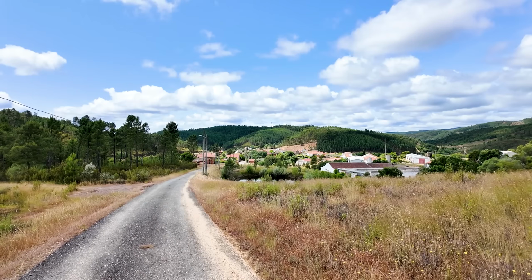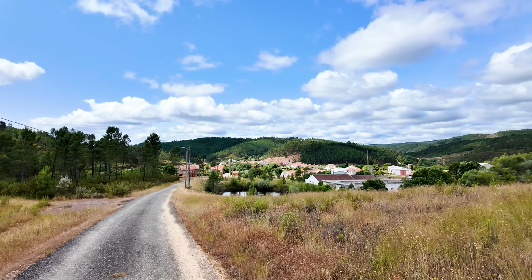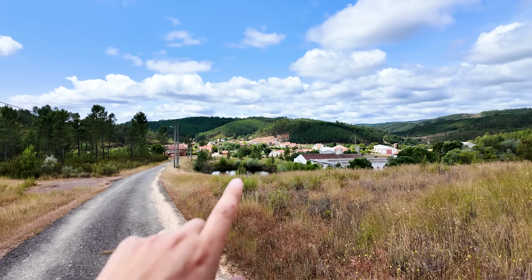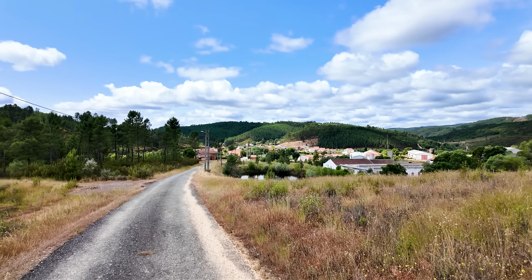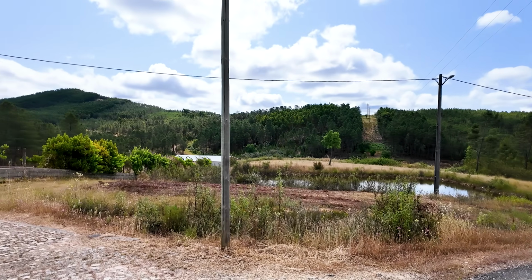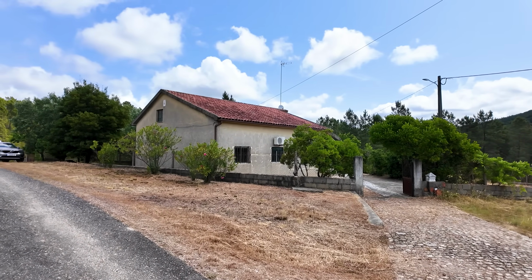And starting by the access, this is the access that we make to reach the property. And this property, this house, it's at the edge of the village. You can see all the village just there. The last house is probably 200 meters from here, which gives us privacy, depending on where you are, to the property we are going to see, which is this just here.